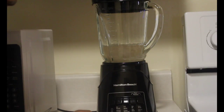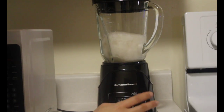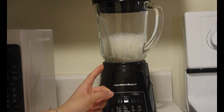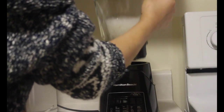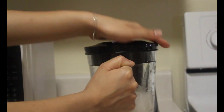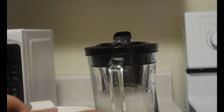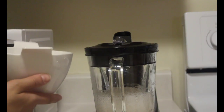So I am going to hit the smoothie button. So here it goes. That was less than a minute. So it looks all bubbly now, and that's normal. So what we're going to do is take this out, undo. Actually, we're not going to open that yet. We have the little thing up here, and we're going to drain it. I forgot to mention too, we need a drainer. So we're going to drain it in the bowl here.